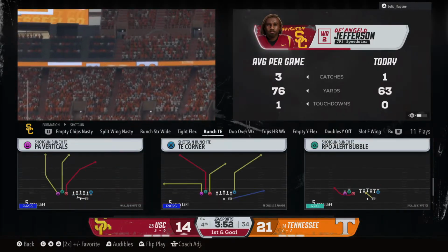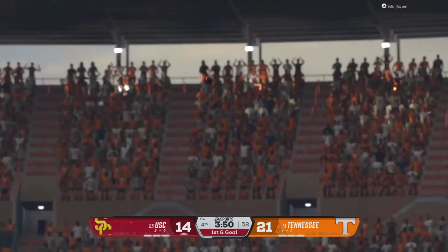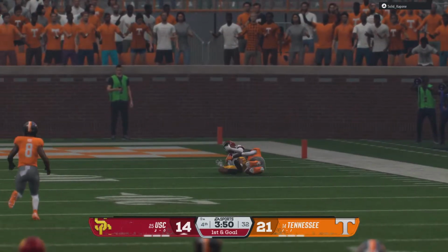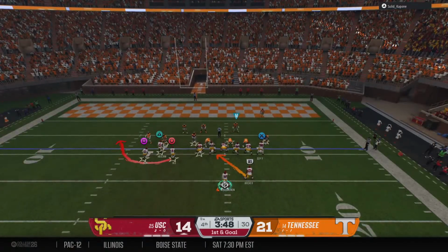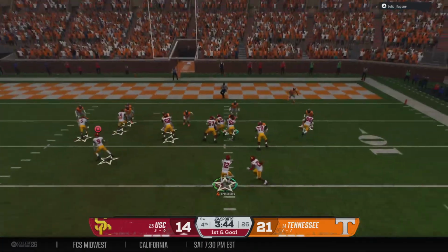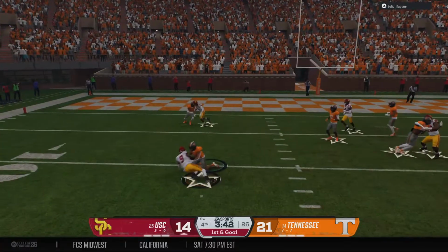And how about the big strike down the field? I love when offenses take shots down the field, try to make big plays. Now they're set up in the red zone. And guys, if they can make their way into the end zone, we'll have a tie game in the fourth, and the stage will be set for a great finish.